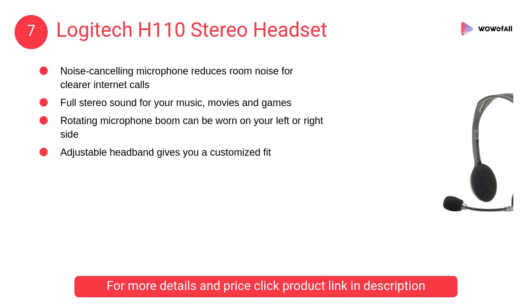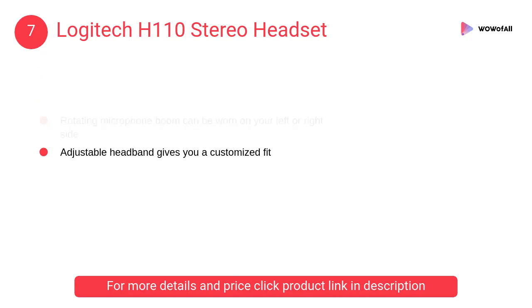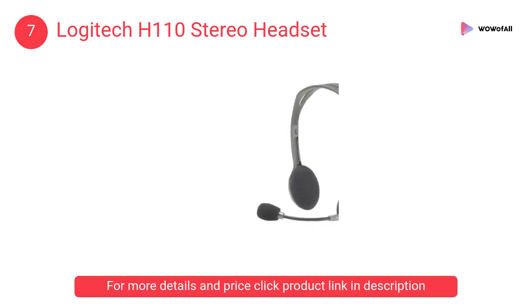At number 7. Logitech H110 Stereo Headset. The noise-canceling microphone reduces room noise for clearer internet calls. It is full stereo sound for your music, movies and games.